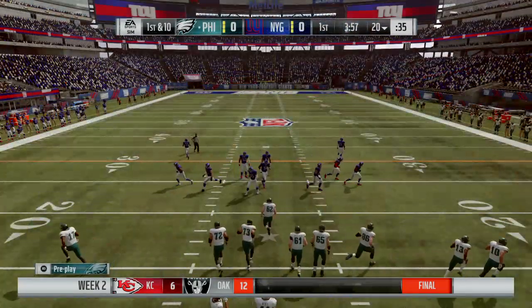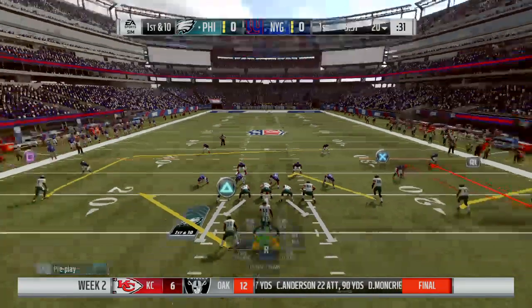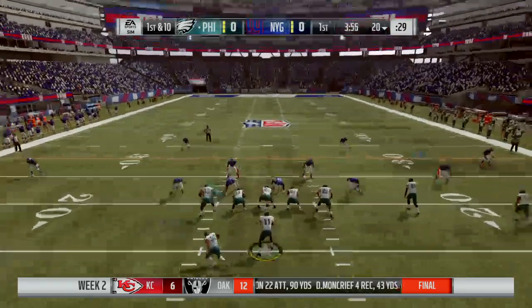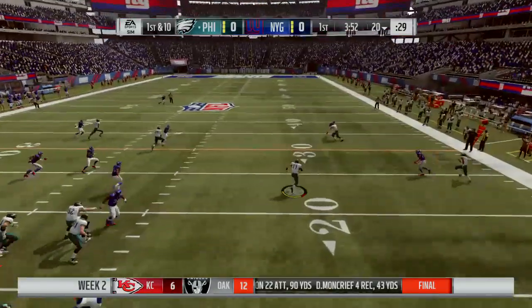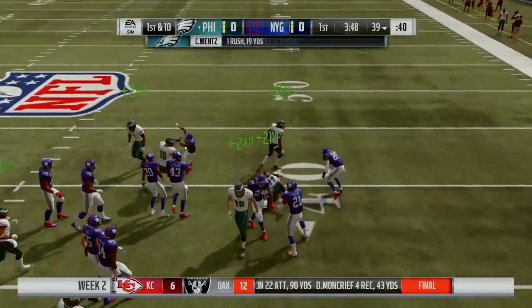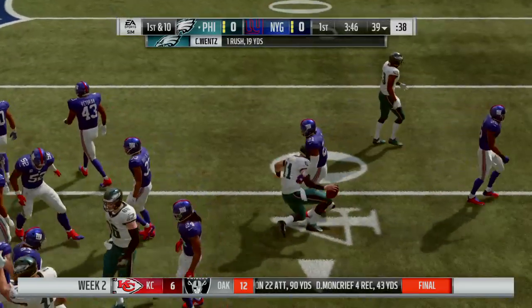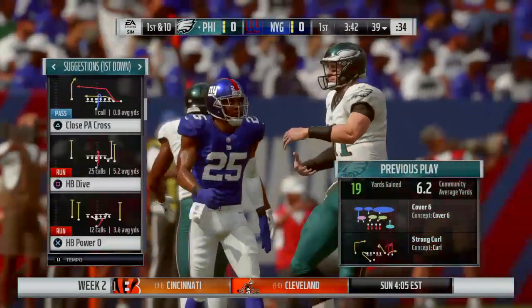Wentz and the Eagles now with a 1st and 10 at their own 20-yard line. Working from the gun, Wentz. Flush to his right. And he gets this one just shy of the 40, down at the 39. The drive starting play, a good one. Give him 19. So the youngster is able to use the legs to pick up the first.